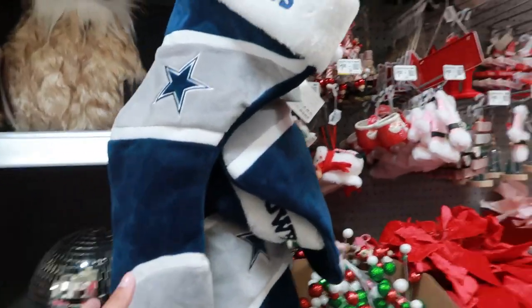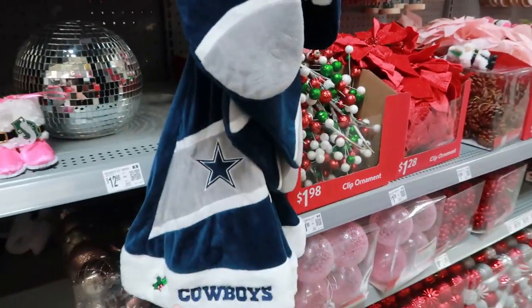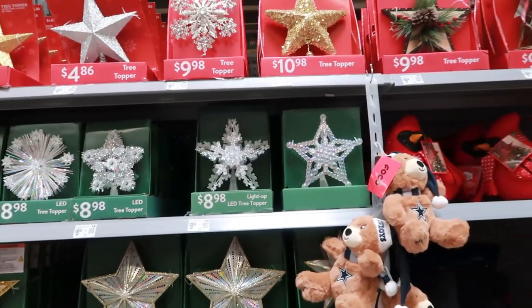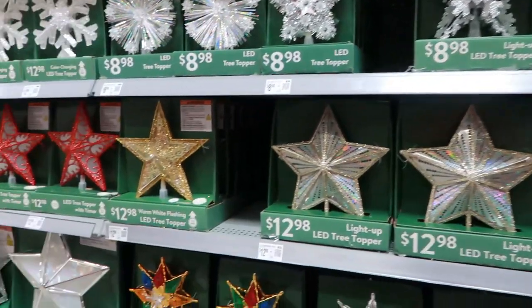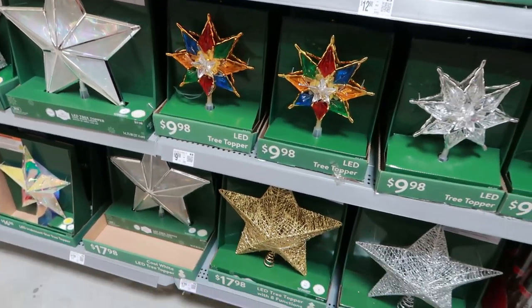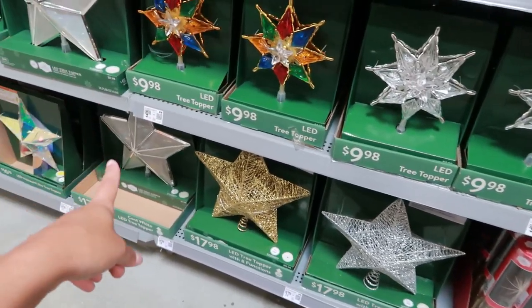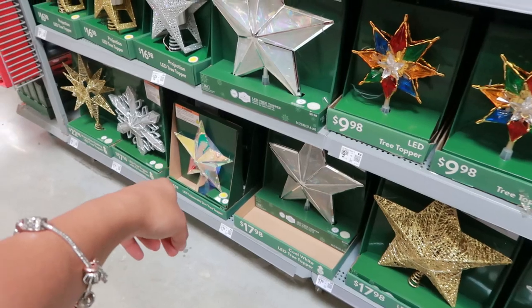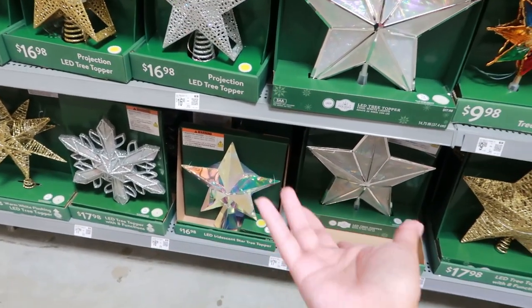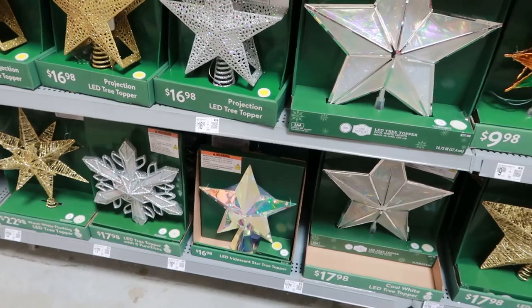Oh, if you like the cowboys, this one's for you. And this is for on top of your tree, all these lights. You know, last year I was having a hard time picking a star. I'm very picky when it comes to the star because I feel like that's the star of the show. But these look really good this year. I like that one and I like that one. Remember I told you I like that rainbow look without the rainbow look, if that makes sense. I forgot what the name is.